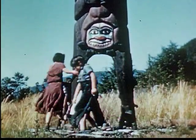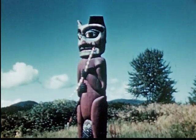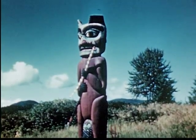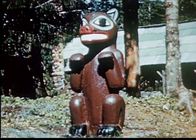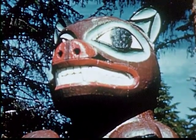Single figures were often carved on mortuary or grave totems. Ashes of the dead were placed in cedar boxes in the back of weird images, such as this Alaskan brown bear. And this killer whale.